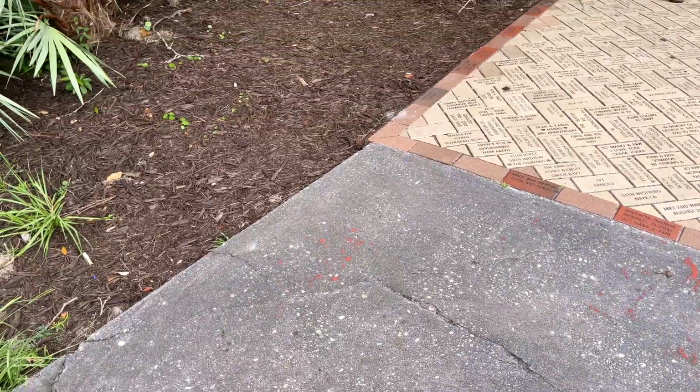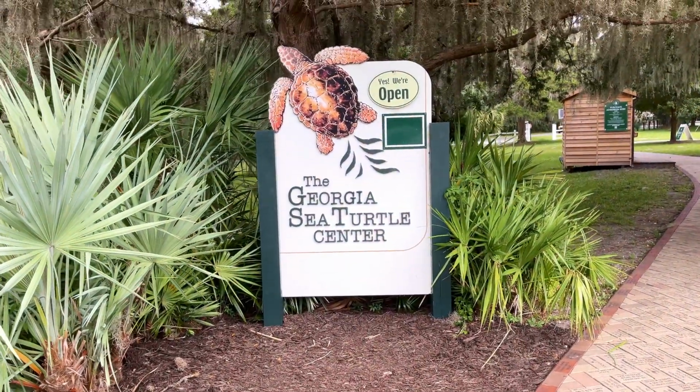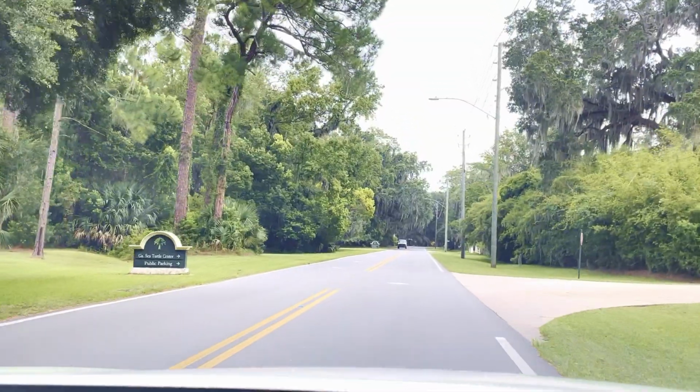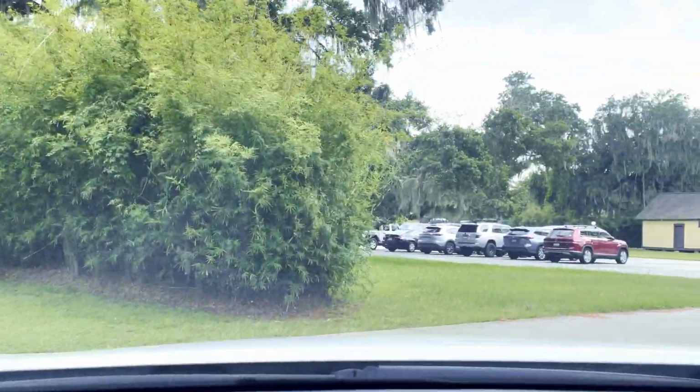We're also going to take you guys inside the Georgia Sea Turtle Center, where they rescue sea turtles, endangered species, and get them healthy so they can return them back to the wild. So let's get at it.